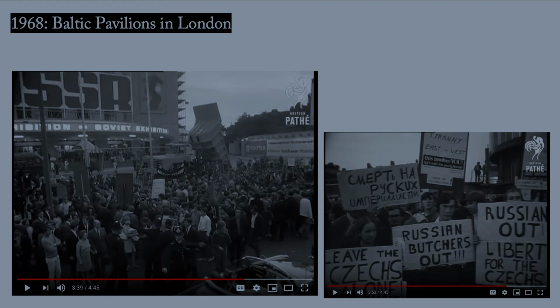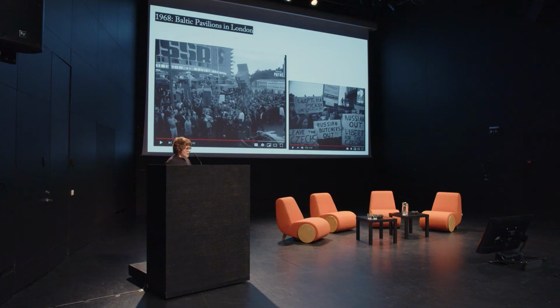But as we all know, on the night of the 20th, the Soviet tanks invaded Prague. And immediately the protests in front of Earls Court, in front of the Soviet exhibition, started gathering during the night and during the day. And actually everything was cancelled, the photographs were not made.